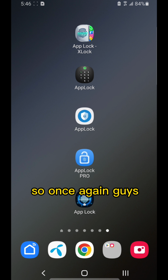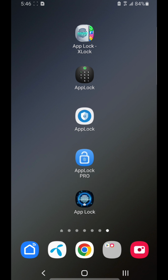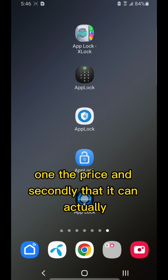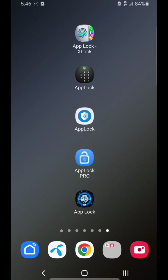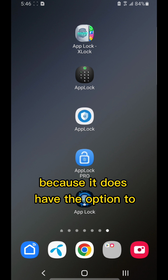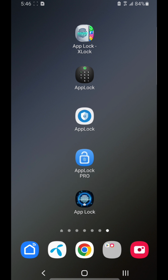So once again, guys, my favorite one is number 3, and that's purely because of the 2 reasons. One, the price, and secondly, that it can actually work perfectly as an app lock, because it does have the option to lock the package installer app.